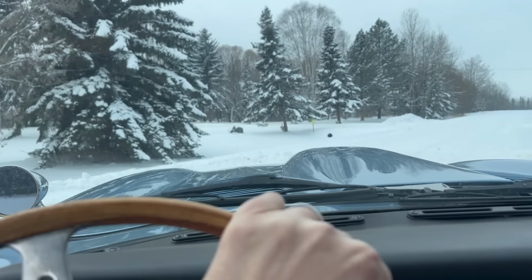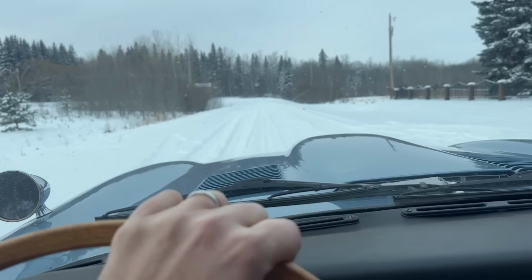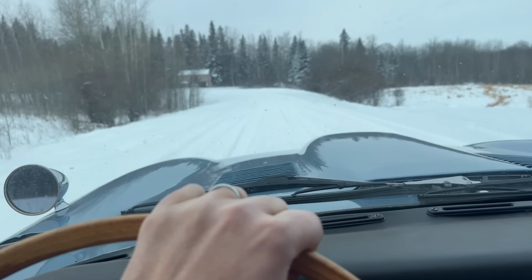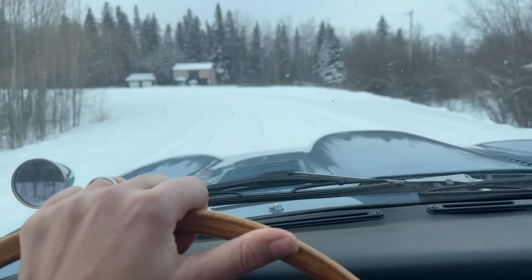I'm going about 20 miles an hour right now. I don't want to go too fast down these country roads because I don't want to be a snowcat in a ditch. I bet this is the first Bring a Trailer where somebody's taken a classic car out in winter stormy road conditions, but today's the day.